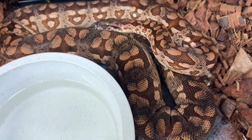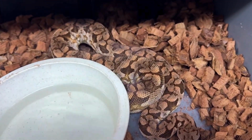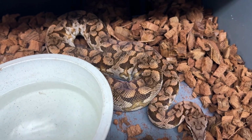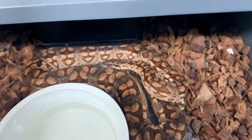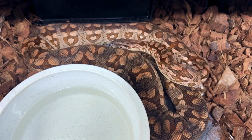First pair of Dumerils I ever had. This is the girl, and that's my boy right there. He's doing really well too. So he's a little on the smaller side. He's actually a 22. He's a year younger than her, but he could probably breed this year if he had to. But he'll definitely be ready next year. The question is, will she be ready next year? Well, we're gonna try to start feeding her a little bit more. See if we can get her up to size.